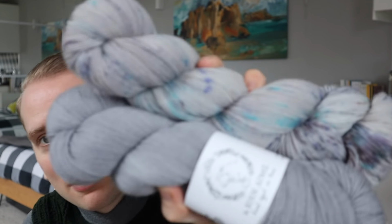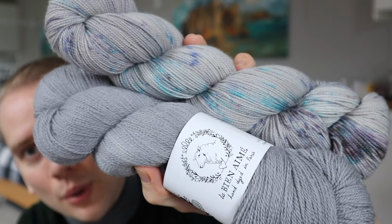Again, it's kind of similar. They're not a million miles away from each other palette wise, but yeah, I loved it. It was just one of those skeins that I really wanted to have, and in a non-superwash base was really, really exciting to me.